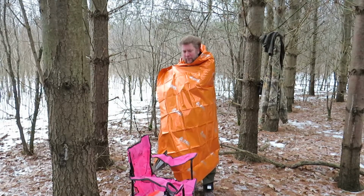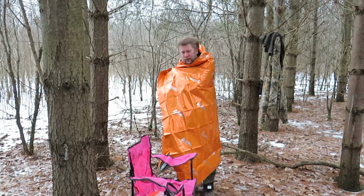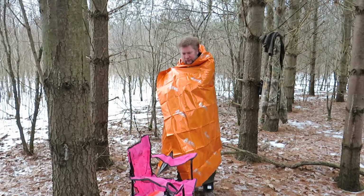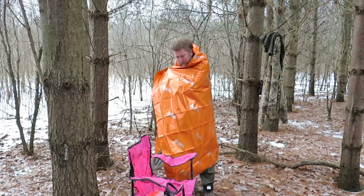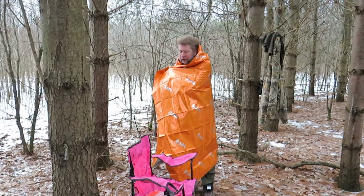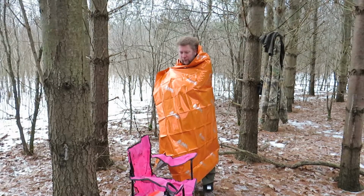Okay, so on my hands, the part that's touching my skin, you still feel the cold, but where my clothes are, where it's not right up against my skin, you can actually feel it reflecting warmth back at me. It's not a huge difference, but in the wind and the rain, it would definitely be helpful.